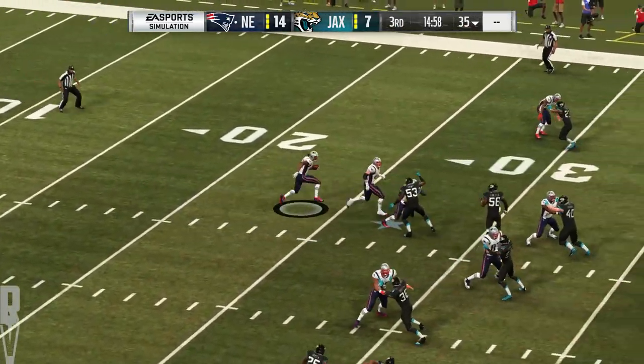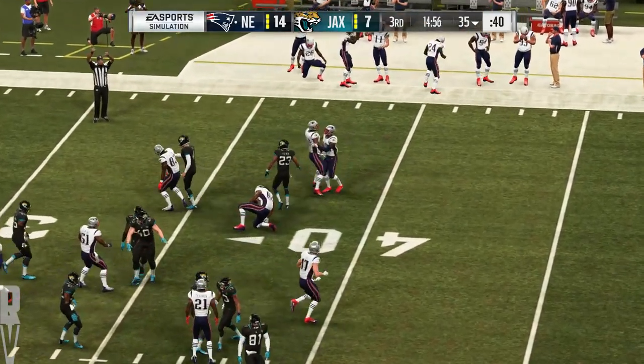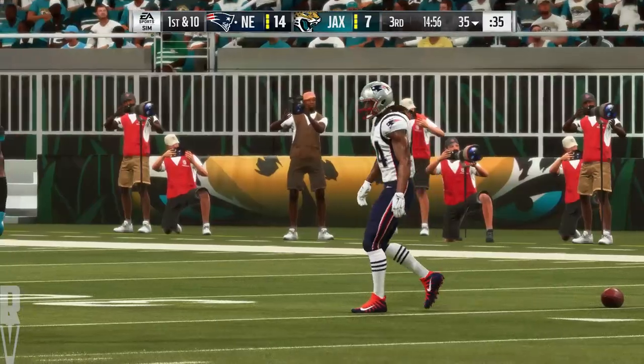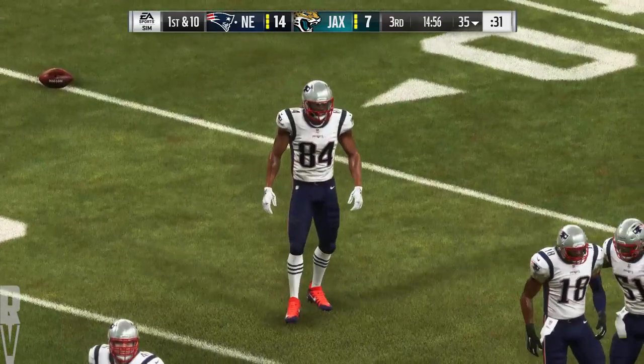Now it's Patterson. And good starting field position. He'll get this one all the way up to about the 35-yard line. Out comes the New England offense to see what they can do this time. They have the lead. Now they'll be looking to extend that lead.